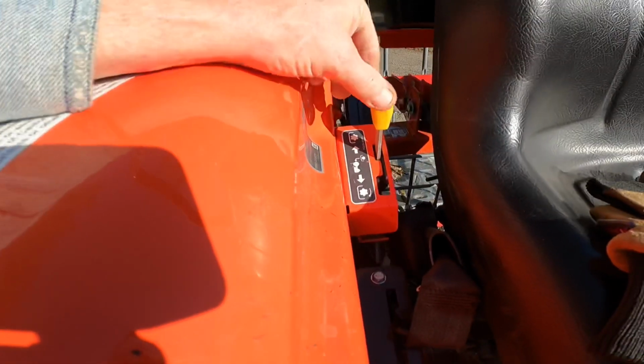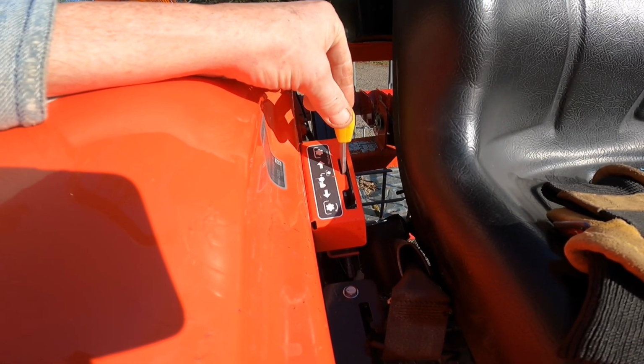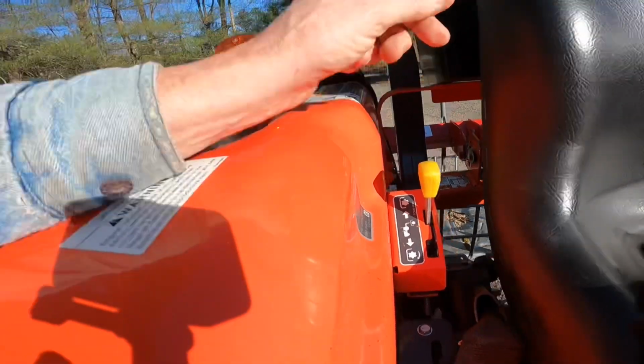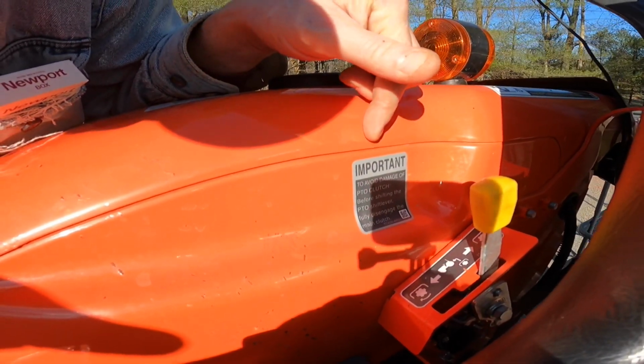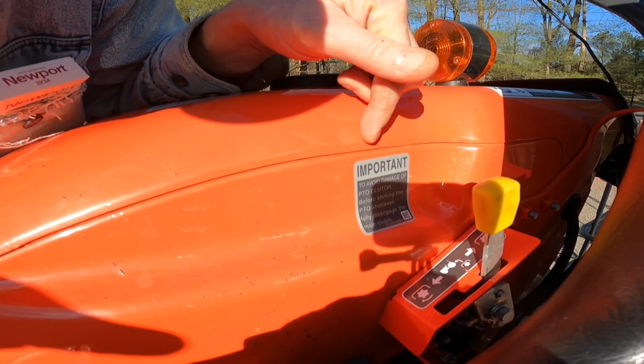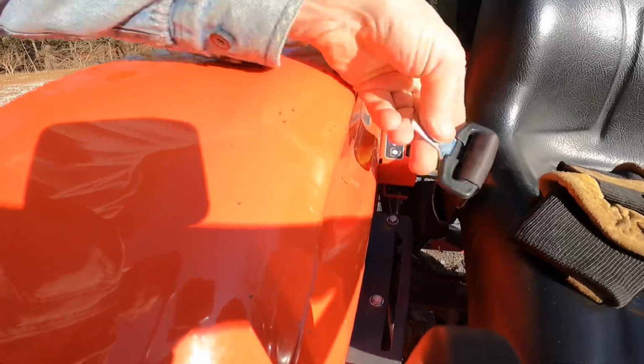This is your PTO engagement, where you should use your clutch to engage. I think that even says that right there. Important. And then your seat belt.